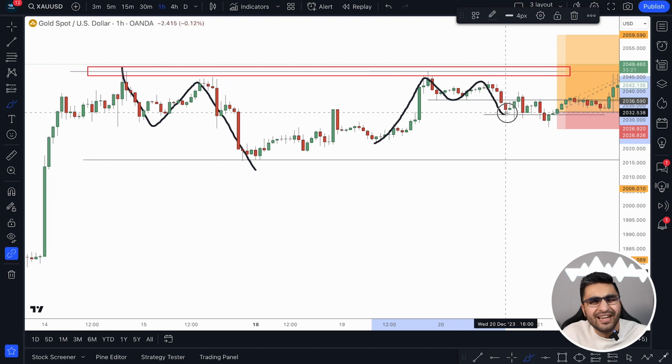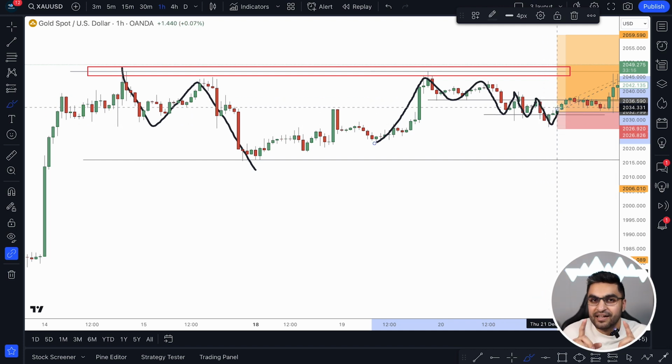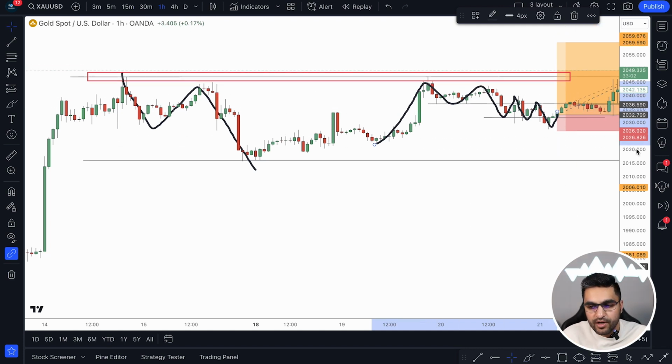Sellers came down, struggling their way to go down, buyers went up. Sellers tried again, buyers came back in. You see the momentum of the movement? Sellers, when they were making a move to the downside, are definitely struggling to make a movement to the downside. I'm going to explain to you what I mean by that.